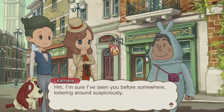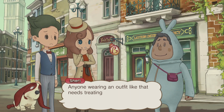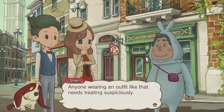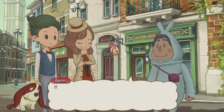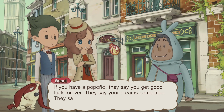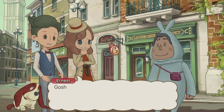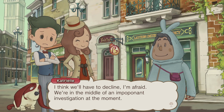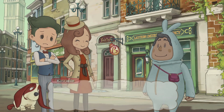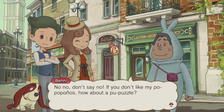I'm sure I've seen you before somewhere, loitering around suspiciously. I'm not suspicious, I'm Benny. Anyone wearing an outfit like that needs treating suspiciously. Popponos are a special souvenir from my homeland, Sangiro. If you have a popponio, they say you get good luck forever. They say your dreams come true. They say you'll be eternally happy. Gosh, it sounds almost too good to be true. I think we'll have to decline, I'm afraid. We're in the middle of an important investigation at the moment. No, don't say no. If you don't like my popponios, how about a puzzle? Puzzle it is, dude. We're all up for puzzles.